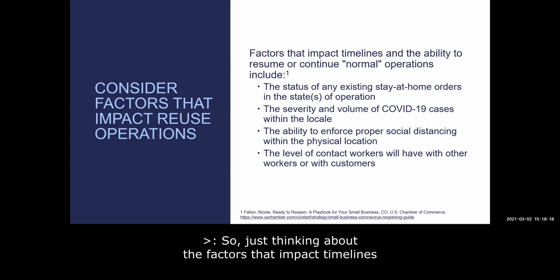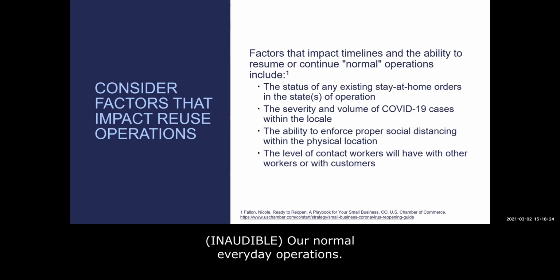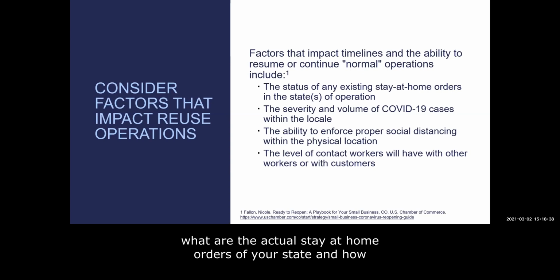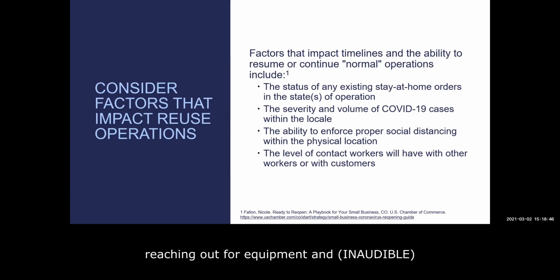So just thinking about the factors that impact timelines and the ability to resume or continue, quote unquote, our normal everyday operations. Some of these can include the status of any existing stay-at-home orders in the state that you're operating. So thinking about your community, your state, what are the actual stay-at-home orders of your state, and how does that coincide with the community coming into your center, reaching out for equipment and what have you.